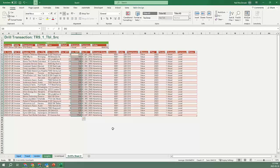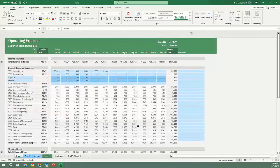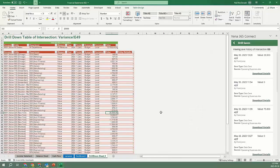He drilled into these numbers and was analyzing the numbers when he made his budget. So I can see exactly what he was thinking. I don't have to phone him. I don't have to bother him. I don't have to send emails back and forth. Everything is in one spot right at my fingertips. Very easy to see where that came from.